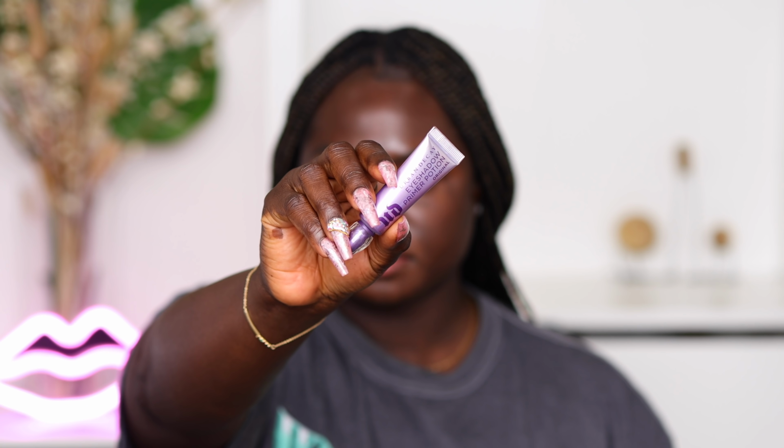So next I'm going in with my Urban Decay eyeshadow primer. I like eyeshadow primers because I have oily skin and they definitely help my eyelids not get oily so that my eyeshadow can last for a while.